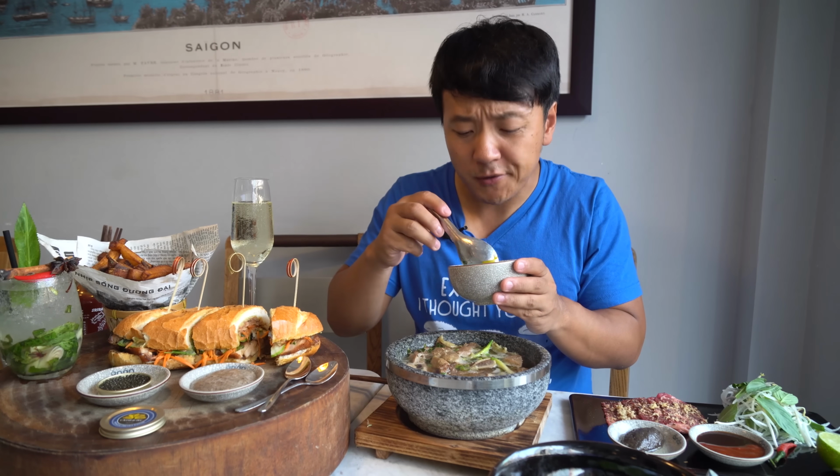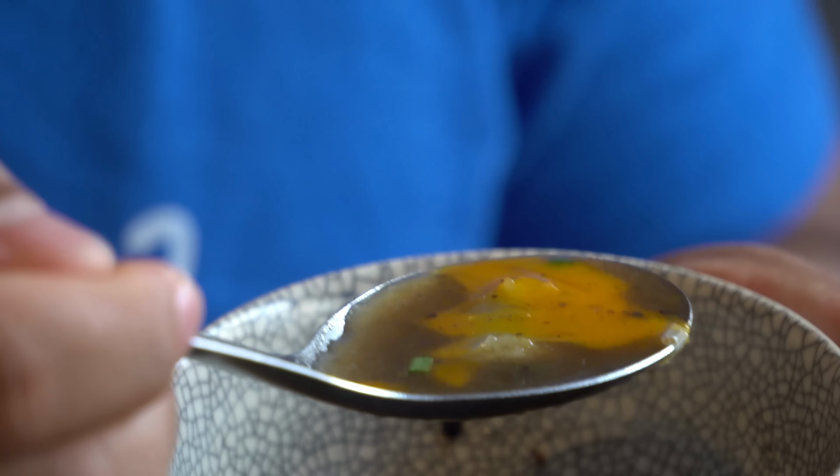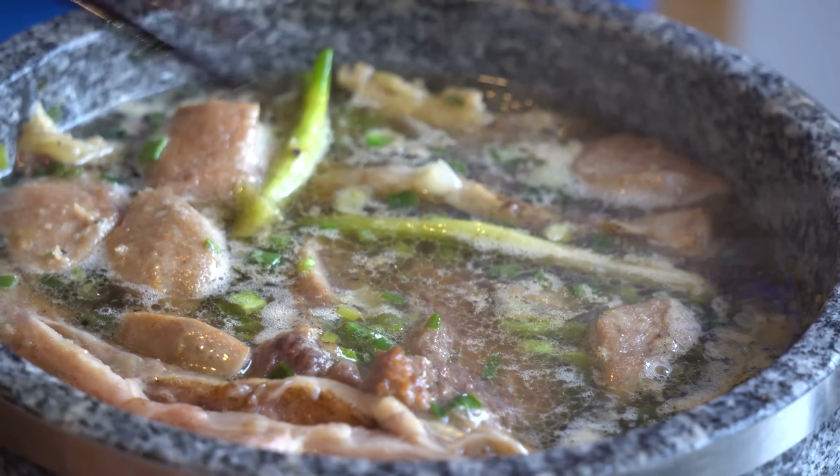There's also some organ meat inside, I think. Yep, some organs, some tendon. This broth is not simple, my friend. Oh, that's a fantastic start. Look at this broth. I've never had a bowl of pho before where the bowl is like 70 to 80% meat.